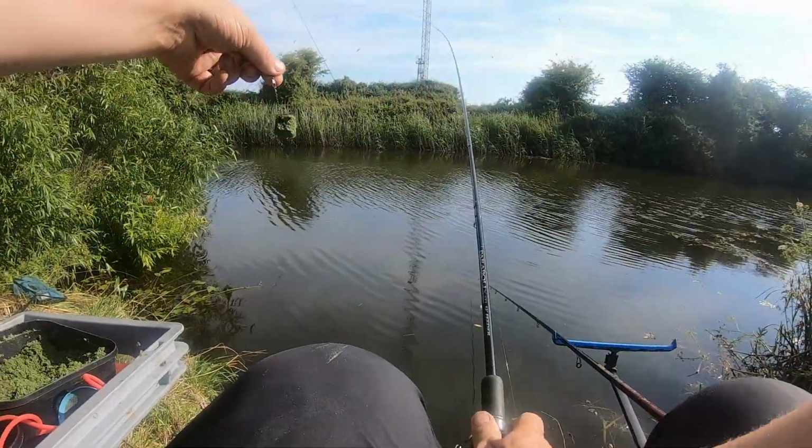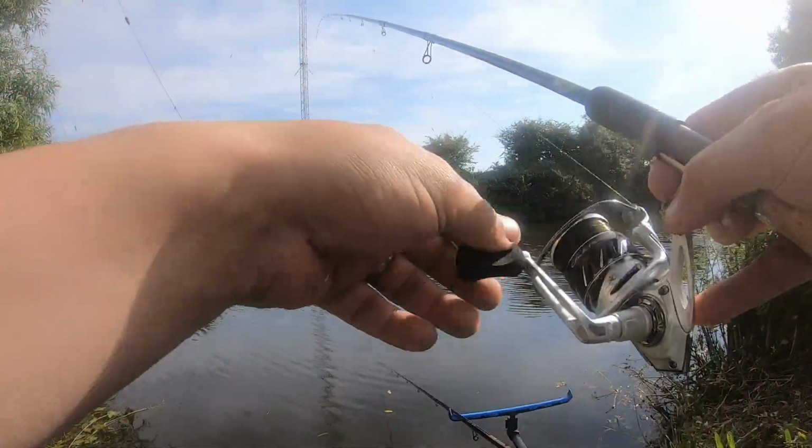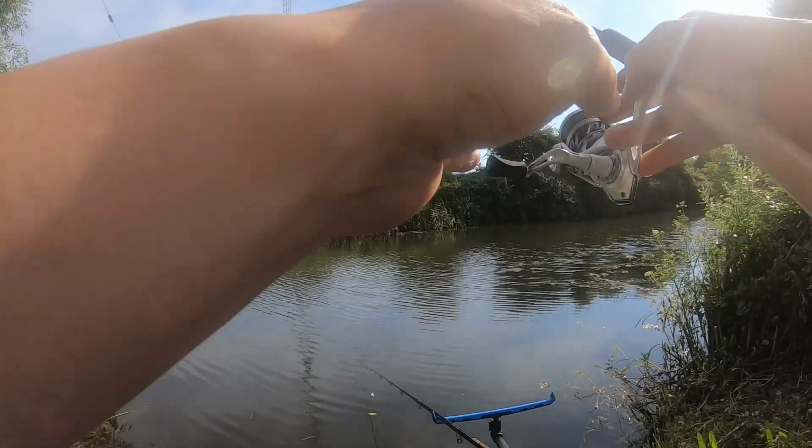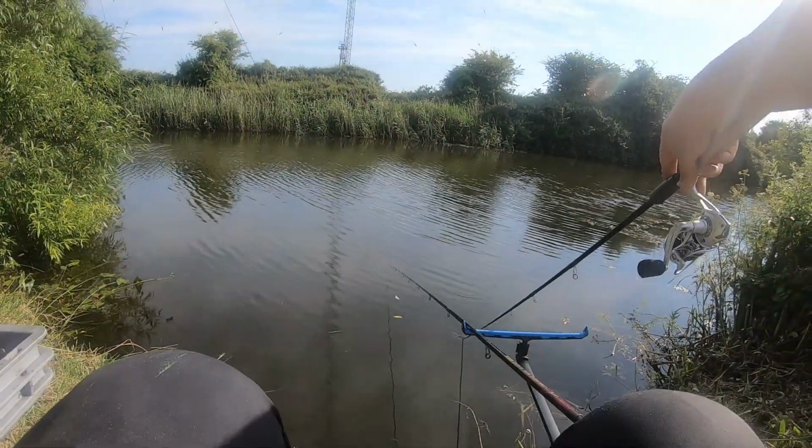But I'm not worried about that. I missed a roach there. I probably missed a small roach. I probably wouldn't have hooked it even if I'd seen the bite. They're very difficult to hook on a feeder set up, those smaller fish. So I don't worry too much about that.